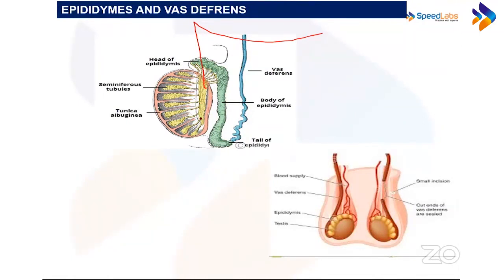What is this netted kind of structure? This is the rete testis, and here is again a structure, the vasa efferentia. And from here, this green structure shown over here is the epididymis. In this epididymis, you have the head, which is called the caput, the body of the epididymis, and the tail of the epididymis, that is cauda.